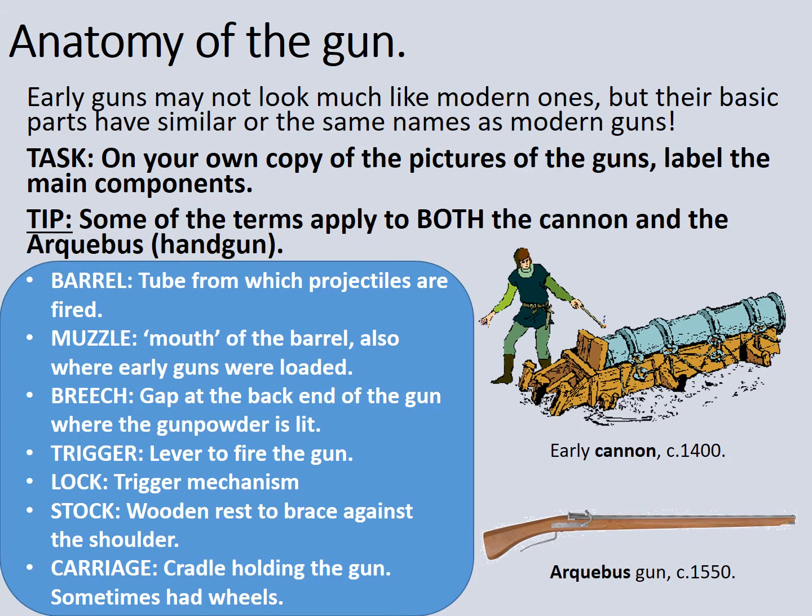Finally, the stock. Well, remember the wooden stocks. Anything that was a stock could be held against the shoulder. And then the carriage, well, it carries the gun. So, when we consider that you have the whole gun together, you have the lot: lock, stock, and barrel. You would need 3 different craftsmen to produce an early gun.